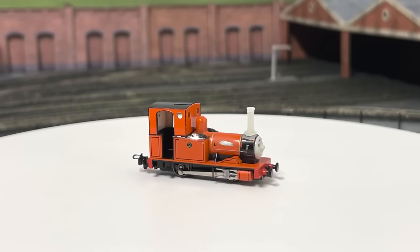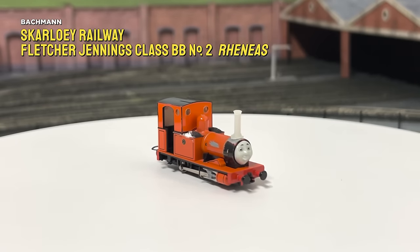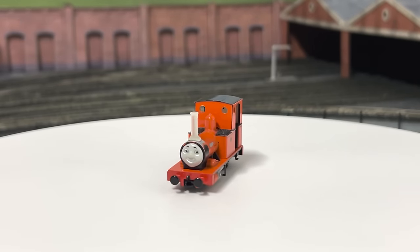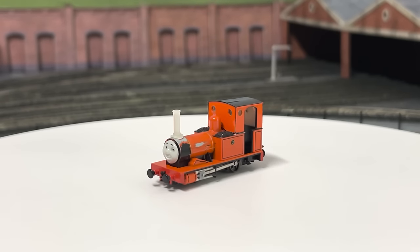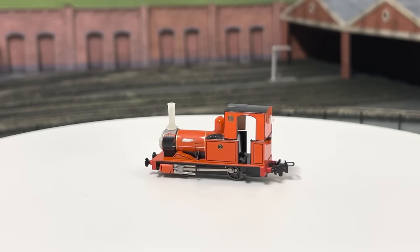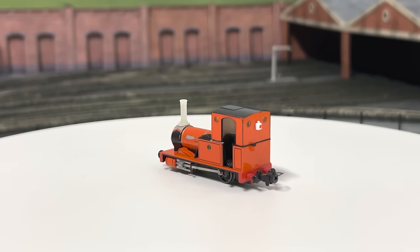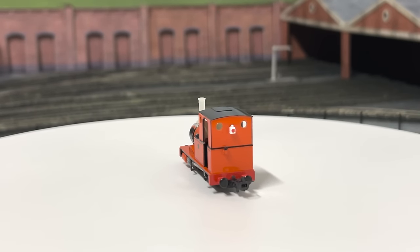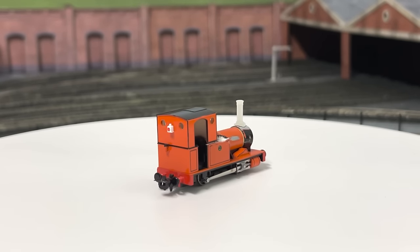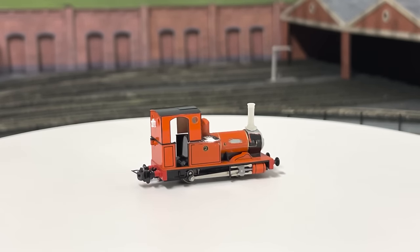And what's a Skarloey without a Rheneas? Rheneas, while still good, is definitely a step down from Skarloey in terms of quality. He is a lot lighter, and his chassis is a little more fickle, I find. I was in the process of modding my Rheneas before I moved, so he's kind of stuck in a mid-mod hiatus state, with a new funnel that I have not painted yet. He has a new face, though.